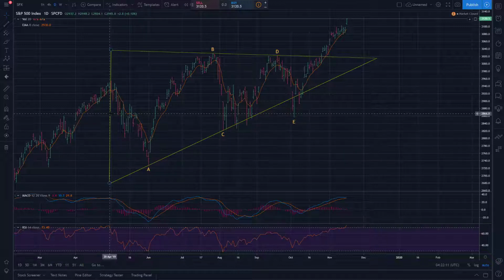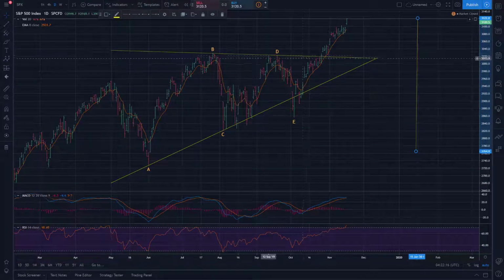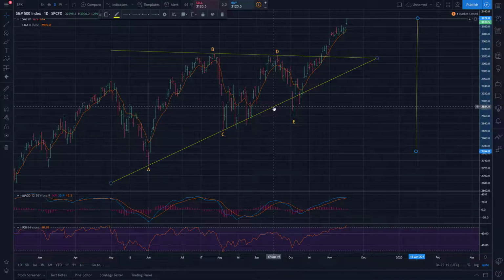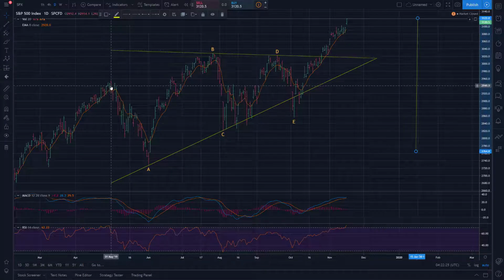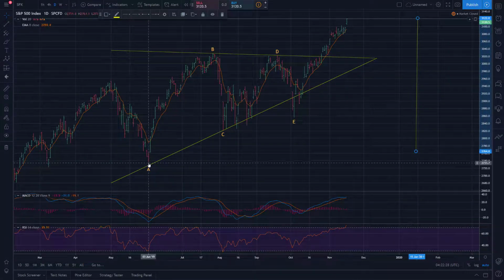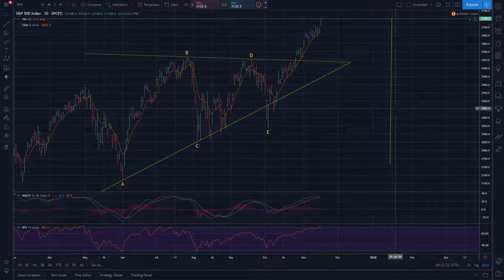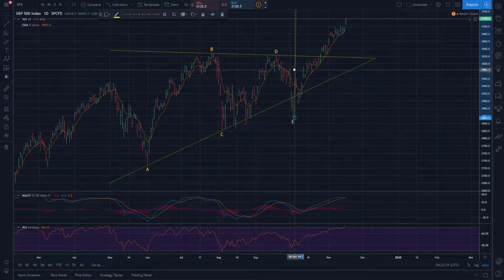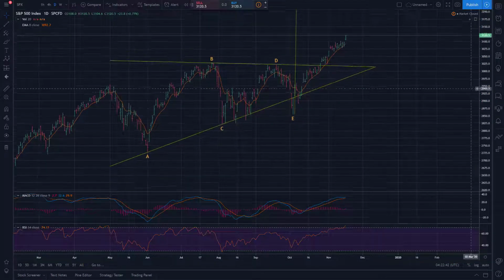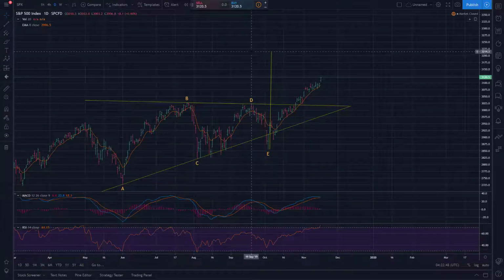All right, so as far as an upward target, I've done a triangle thrust measurement. Basically you have your BD trend line, your AC trend line, and then you extend those back out to the origin of the triangle, which is obviously here where we first started this initial A wave down as it's labeled. Taking the vertical measurement of that and projecting it upwards off of the E wave termination point would give us a triangle thrust measurement for a target of around 3,200, plus or minus.